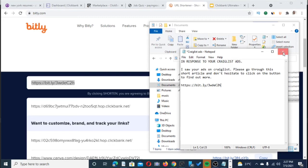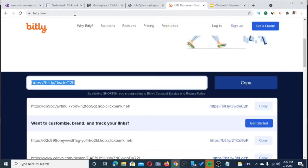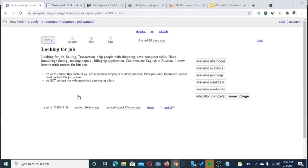We save our hop link, and we're going to go back to Craigslist. You go back to Craigslist, and we're going to need to contact this guy who is looking for a job. So we want to reply to him.